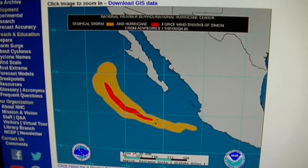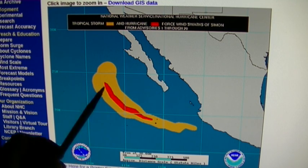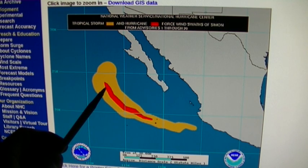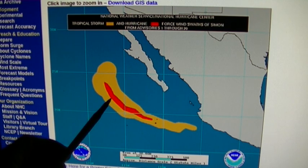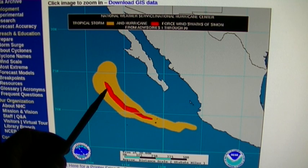Okay, Hurricane Simon has been destroyed by the Baja Haarp transmitter, and this was done to keep all the rain out of Southern California and also to protect the Haarp transmitter facility itself. Two days ago, well, today's October 6, 2014, Hurricane Simon was right in this area here, and it was a Category 4 with 130 mile an hour winds.